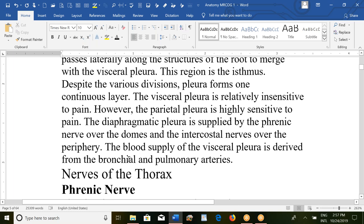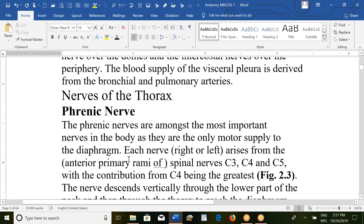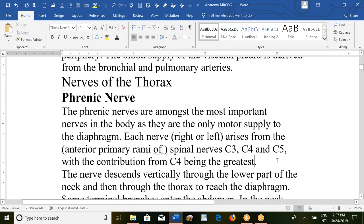Nerves of the thorax are very important. The phrenic nerve is among the most important nerves in the body, as it is the only motor supply to the diaphragm. So if the diaphragm has no nerve supply, what will be the result? The result will be that we won't be able to breathe. If we can't breathe, we will become hypoxemic, and without oxygen we can't survive.